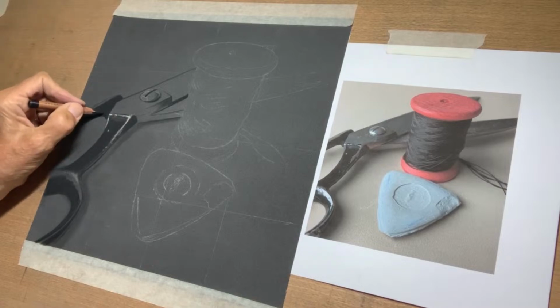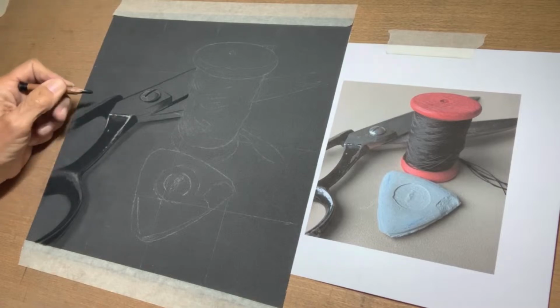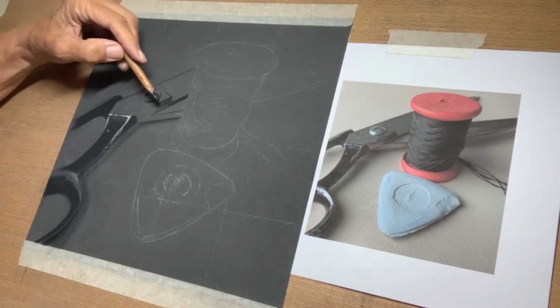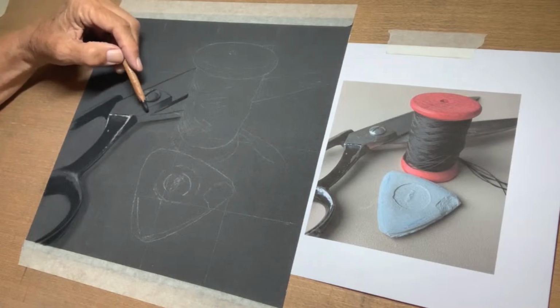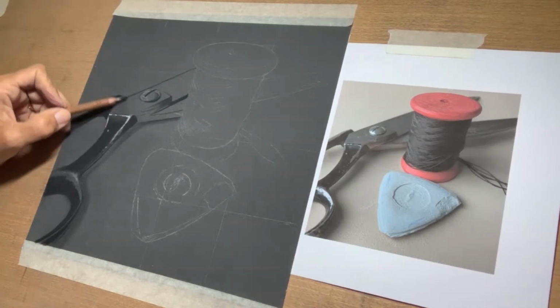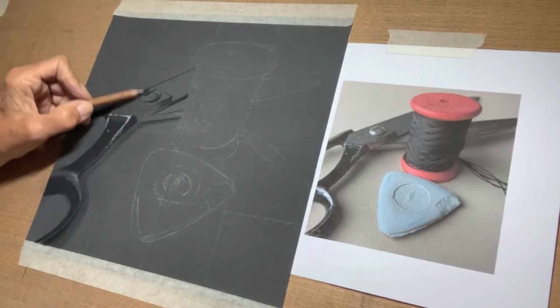So the scissors are coming together now. I've got quite a lot of it done in a short amount of time. As you can probably tell, this video is definitely speeded up a little bit because it is quite a lengthy process. So it's just speeded up enough. You can still see exactly what's going on.